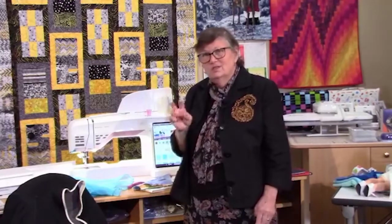Not only do they measure it, then they send a message back to the computer and tell the computer how much thread to put into each stitch, so that your stitch tension is not tension anymore, really. Its stitch system is going to be perfect for everything you do. This machine is so smart.